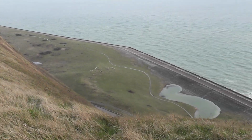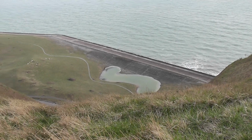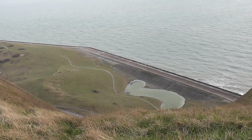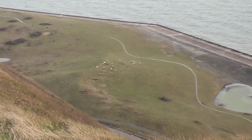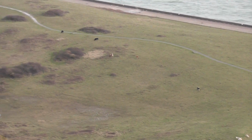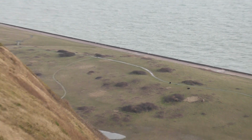Somewhere around about this point is Samphire Hoe, which was the original exit and entrance for the Channel Tunnel, but obviously that never got developed, and I'm surprised to see cattle down there. Glad they're down there and not up here, mind.